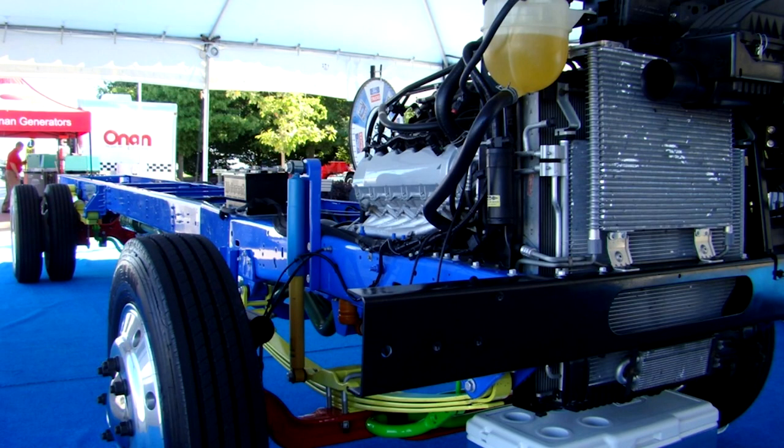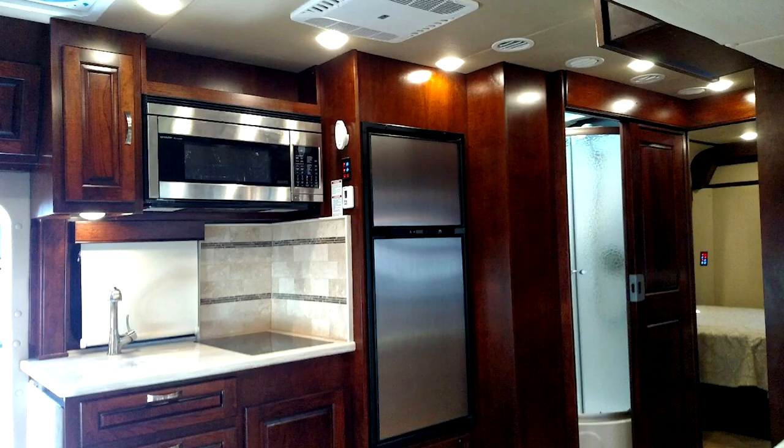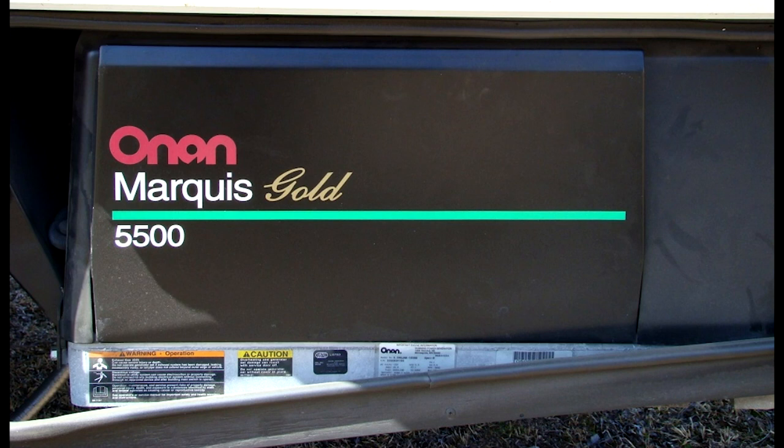Type A motorhomes are built on a specially designed vehicle or bus chassis and are powered by either a gasoline or diesel engine. You have access to all of the amenities while you are traveling, including the bathroom. Type A motorhomes are fully self-contained with an onboard generator.